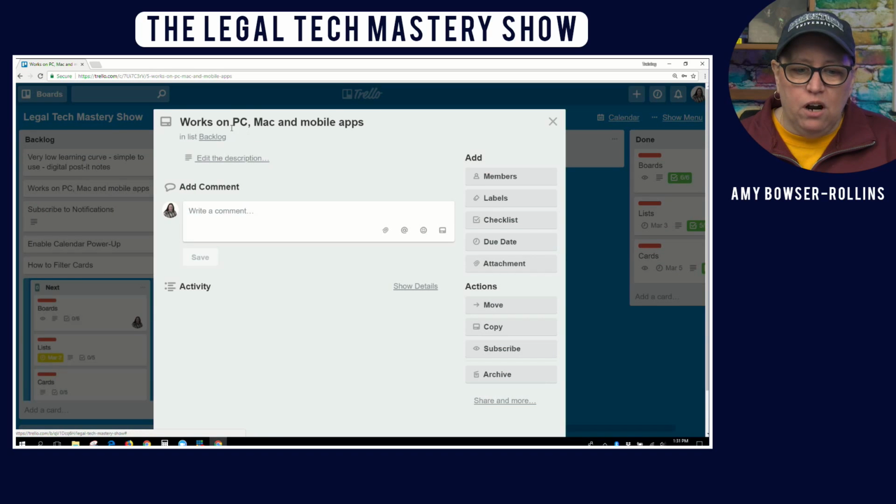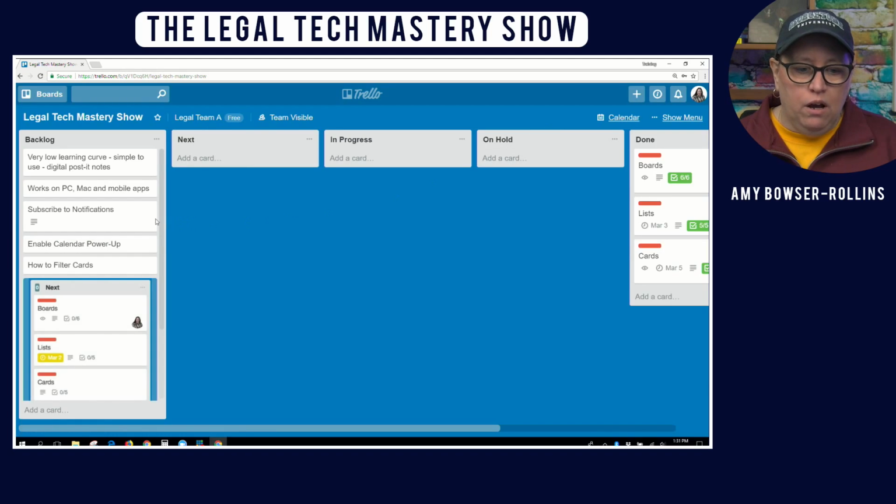All right, this next card is, I want to let you know it works on PC, Mac, and there's apps for your phone, both iOS and Android, which I use, all of them. I switch back and forth between them because I'm a Mac person primarily.